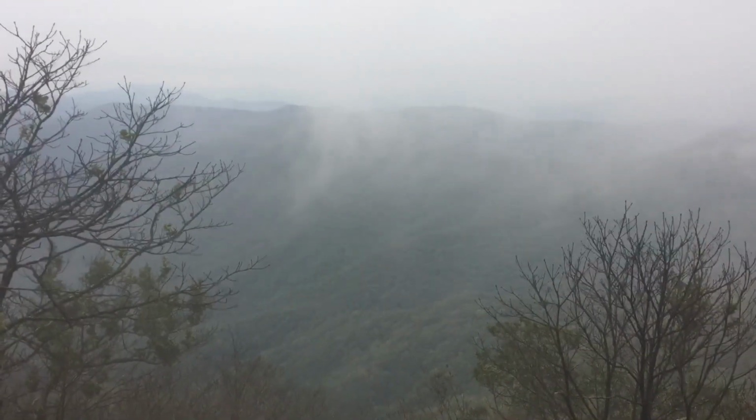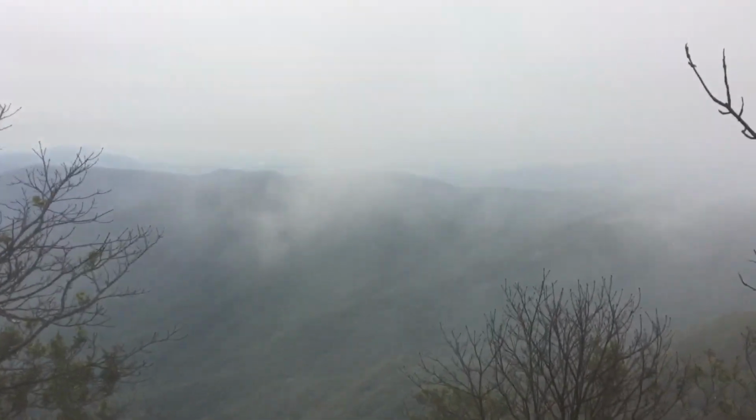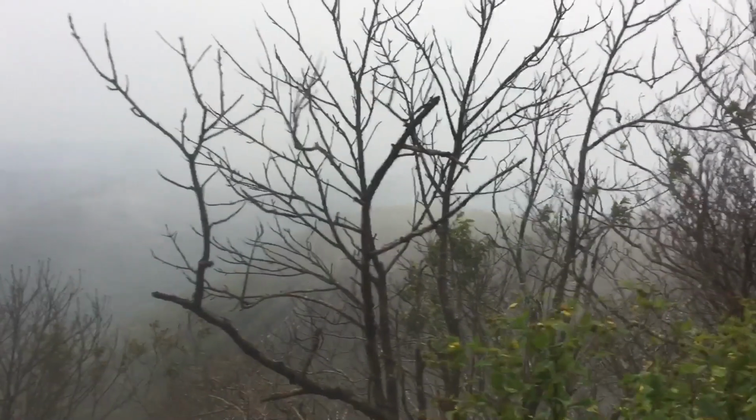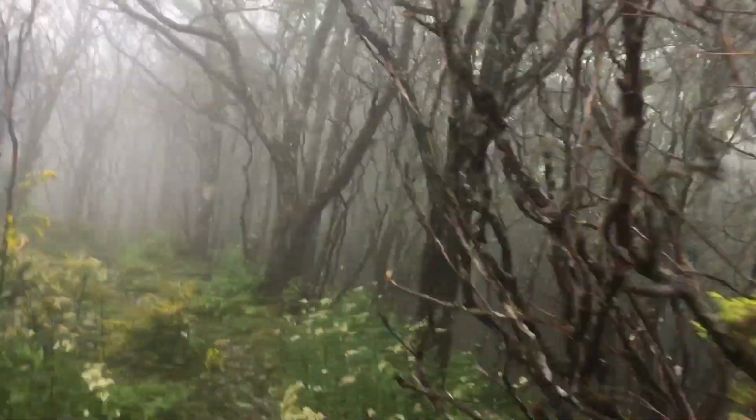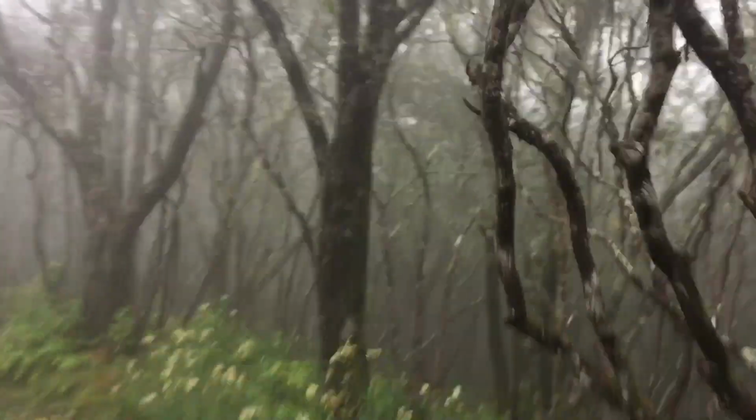All right, this is the peak of Standing Indian Mountain. I'm in the clouds, but you get an idea here. Beautiful. I'm still about 45 minutes from the shelter, and I'll tell you, this has been one of the most difficult days I've had on the trail. It's going to take a crew of people with chainsaws weeks to clear the trail.